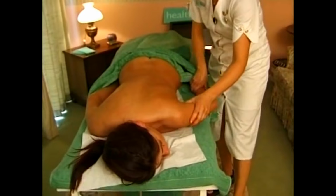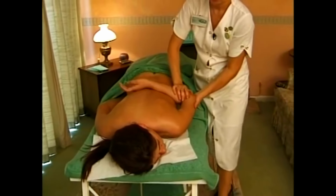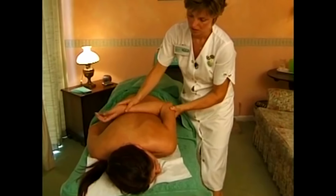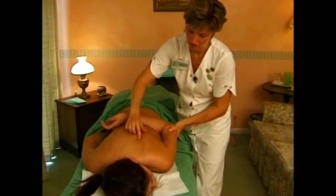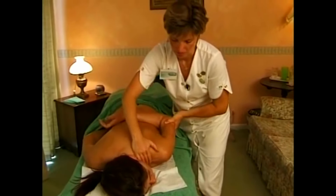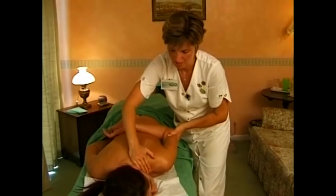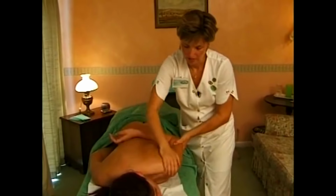Okay, Pam, I'm just going to raise your arm again. Okay, I've got the pressure here. You just release. Oh, wonderful. You can see that the scapula raises when I raise the elbow there. So it makes it much easier and more prominent to work on. Lovely.